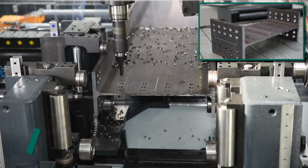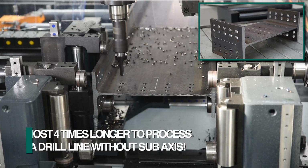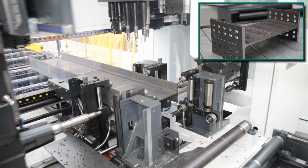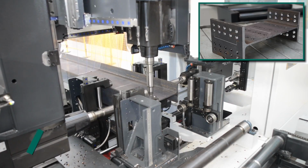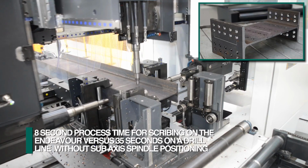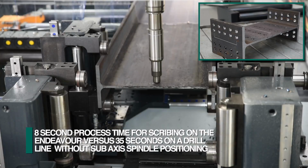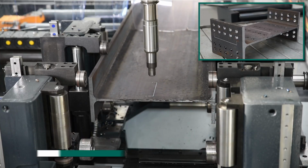The same section, using the identical tooling, feeds, and speeds, requires almost 4 times longer on a 3-spindle drill without sub-axis positioning for each spindle. The productivity advantage of the Endeavor does not end there, as scribing in this example on 3 surfaces takes 8 seconds with sub-axis positioning, where 35 seconds are required on a drill without sub-axis positioning.